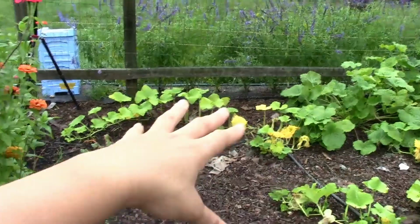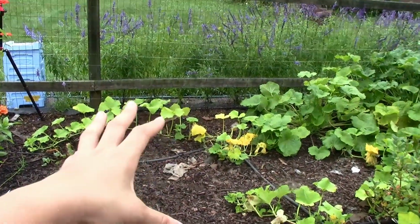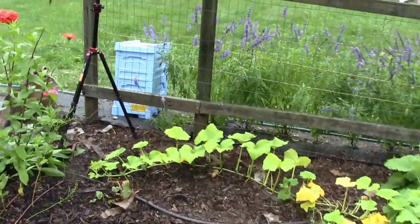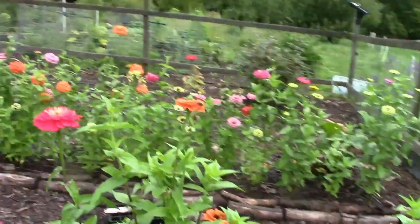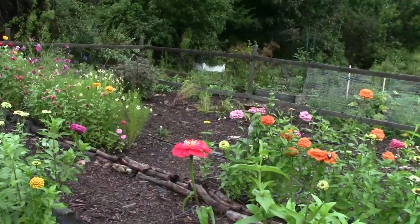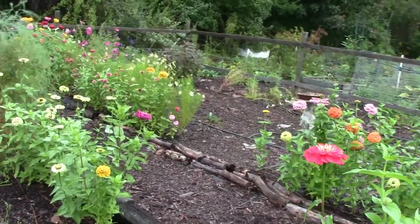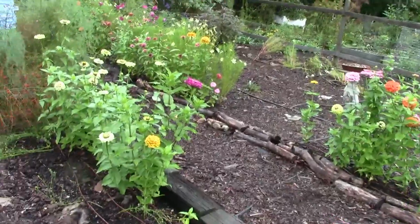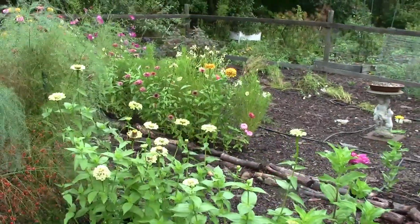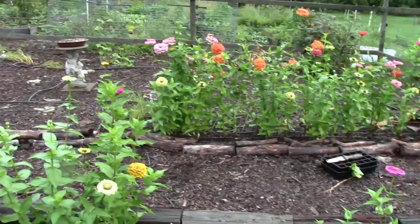And I really do want to put a bench on this side over here. Just a little small bench so that I could sit in the garden and look out this way, and all that is eventually going to be changing. This is just temporary plants, but I planted these plants in here for two reasons. One, I needed them for a project that I was using, but also I wanted to see how I want to implement my plans.